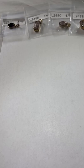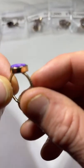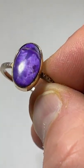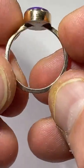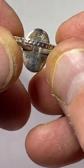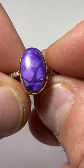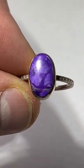Next we have, somebody wanted that one. Pretty sure that was somebody else's. Yeah, I got to hold that for her. Okay, look, I got one of these. This is the randomest random. This is a really beautiful gold ring with a beautiful, beautiful sugilite. I think it's all gold, 14 carat. Yes, that's what it says. 14 carat ring, purple sugilite.